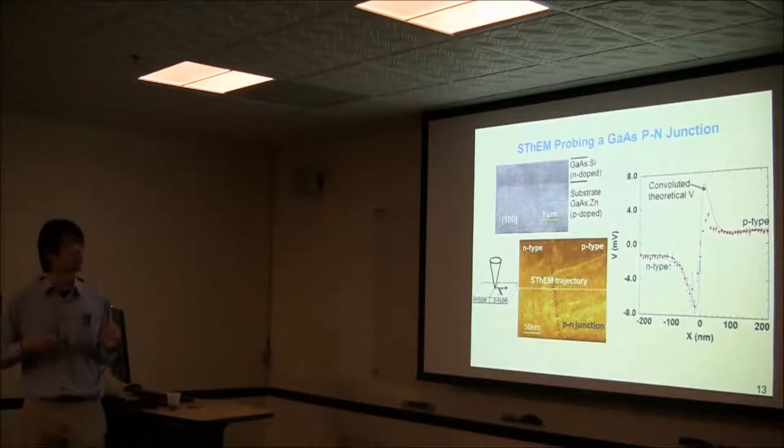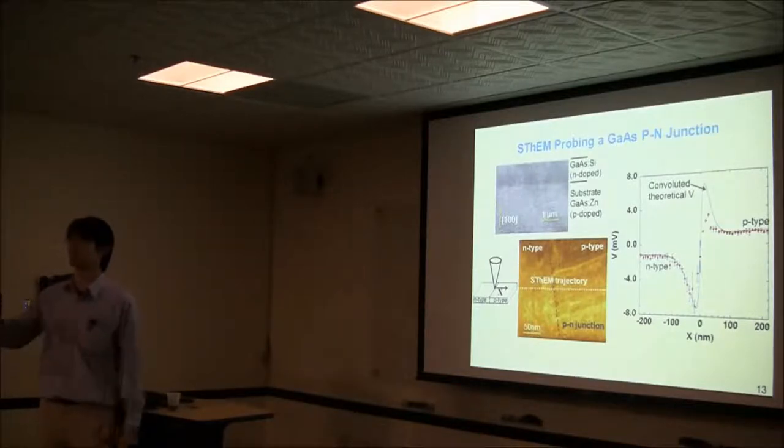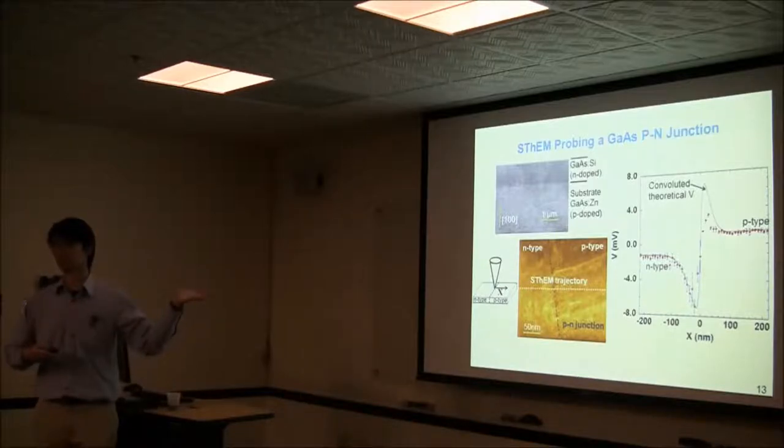As you can see, what we do is use SThEM to identify this p-n junction first, and then we just measure the voltage across that. It started with a negative value on the n-type side, and then it goes larger and larger. The reason is that you go into the depletion region of your p-n junction, so your carrier concentration is reduced. And as I showed, when the carrier concentration is reduced, your Seebeck coefficient will just boost up.